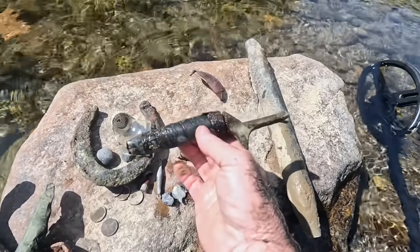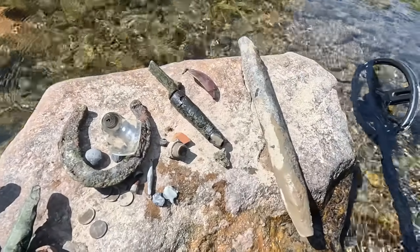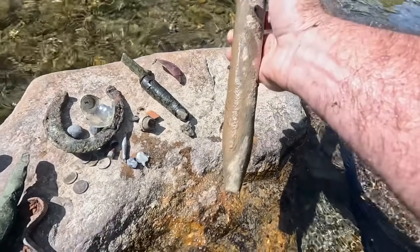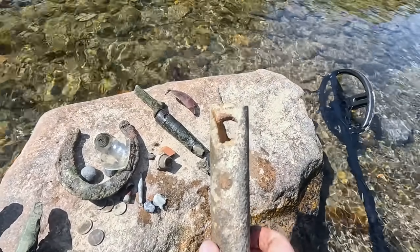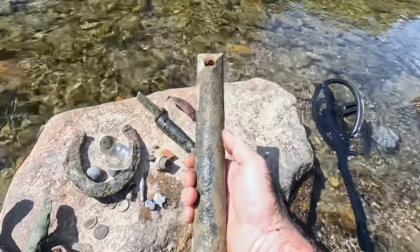That's the handle to a fishing rod, and you can see it's been taped up, so somebody was using that hard. And this is one of the last things we dug, which is a window weight. That's a beauty. This is cast iron. That's where the rope would have gone through it right there to hang it.